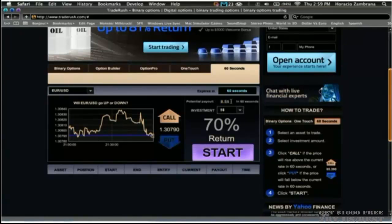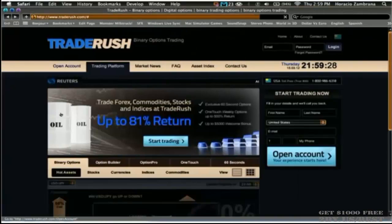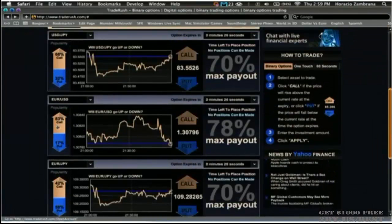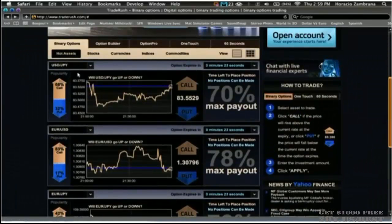Now suppose you lose a trade. Without leaving and just giving up and thinking, I'm wasting money, what you can do, what I've learned to consistently make money, is go back to here, go back to the main page, and find another currency pair that looks to be having a lot of movement. Okay, let's see, the USD Japanese yen, 68% call. All right, if our Euro USD one failed, we could then rely on this one.